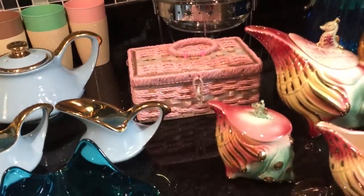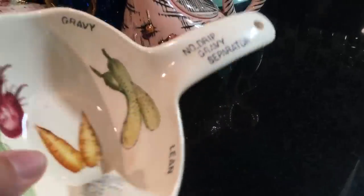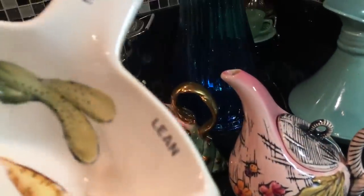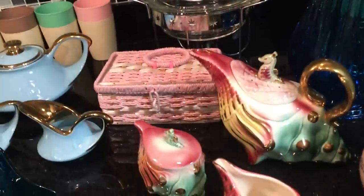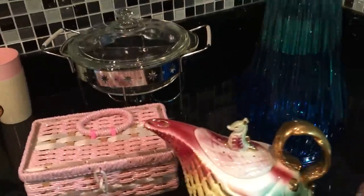And then finally, well, no, not finally, a gravy boat, 1960s Japan, probably, or a gravy separator. No drip gravy separator. I love the vegetables on there. Very whimsical for your mid-century kitchen. You can even hang it on the wall and let it drip dry. And let me hold on before I go breaking something else. Kick me out of the store.